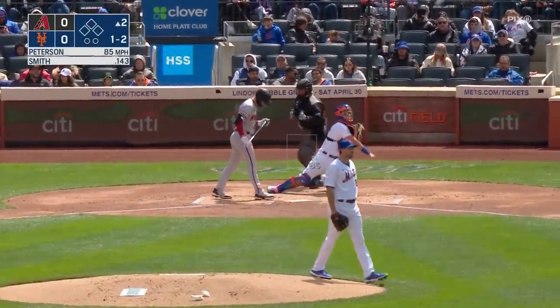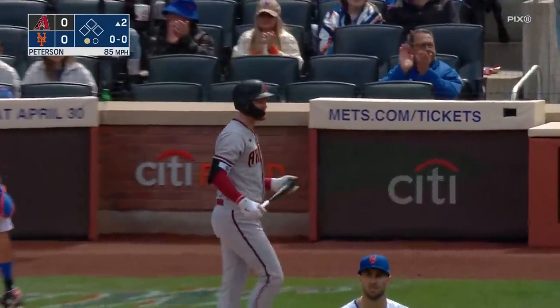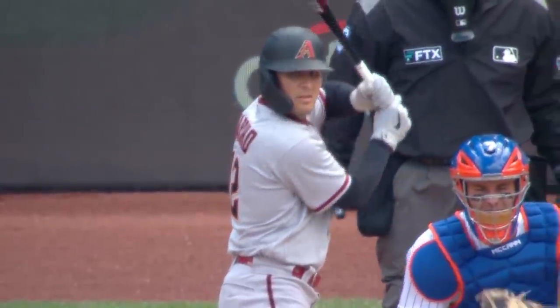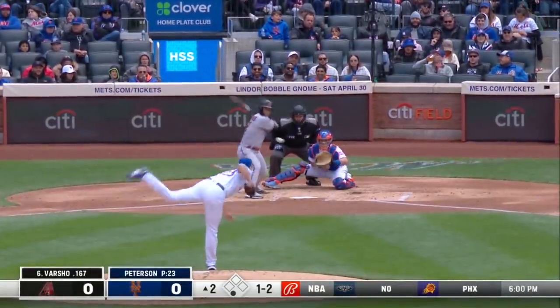And another half swing. That's in there for a called strike three. Went right back to the slider to get Haven Smith. Peterson's first strikeout of the day. Dalton Varsho, the catcher today. They ended up winning 3-2, so that run was a big one.